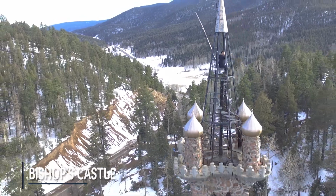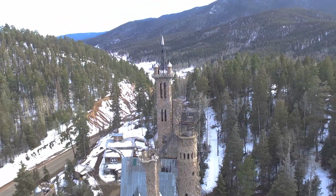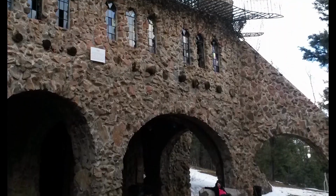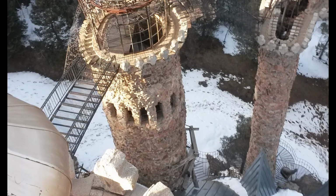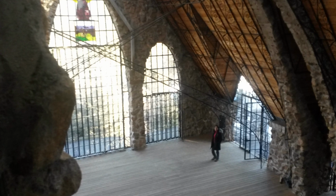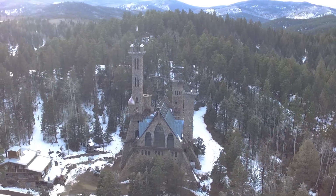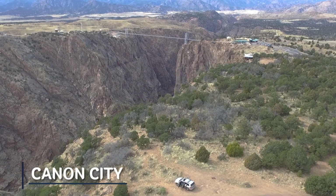Another cool day trip would be Bishop's Castle. Jim Bishop pretty much built this castle on his own over 40 years. Of course, he had a little help from some friends, but it is really cool to check out this castle that he's been working on. You're free to go in and explore this castle and check it out. It's really awesome.